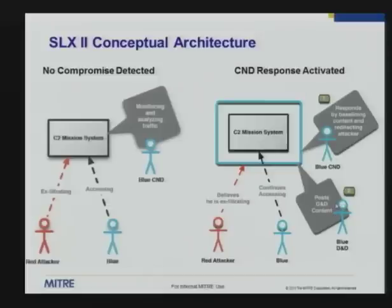We, the blue D&D team, start posting D&D content to this redirected system. And red continues to believe that he's still exfiltrating because the system has been baselined. To red, it still looks as if he is operating on the same system that he originally penetrated. He cannot tell that this is now a new system, so to speak.